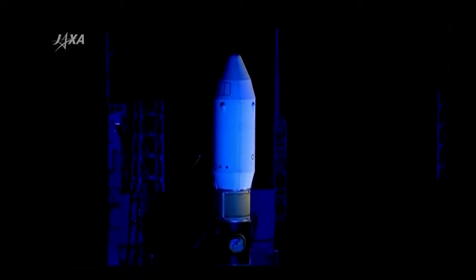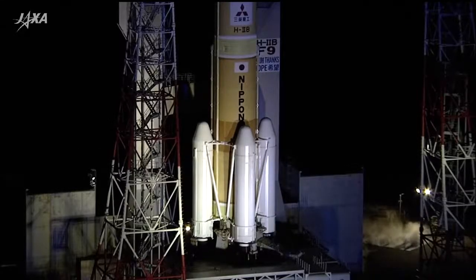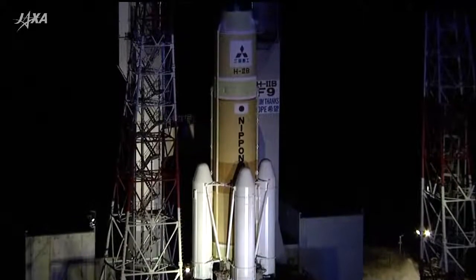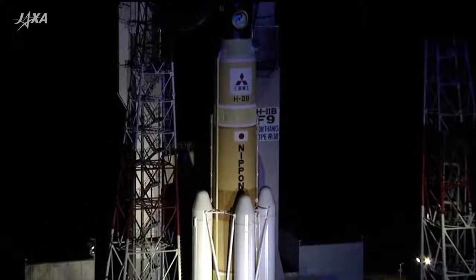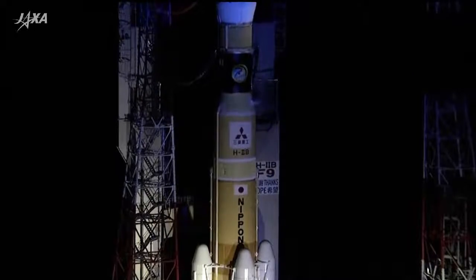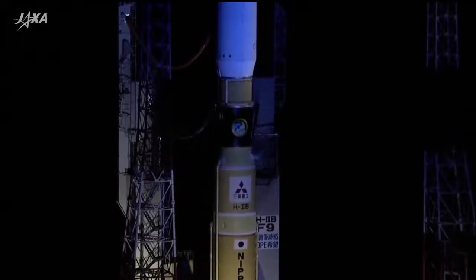This view, a closer view of the H-IIB rocket. You see the vehicle bathed in blue light. This in honor of healthcare workers fighting on the front lines of the COVID-19 pandemic, and in honor of all of the workers at the Tanegashima Space Center in southern Japan who have worked through the pandemic to prepare the vehicle for launch. So a tribute from JAXA, the Japanese Aerospace Exploration Agency, and Mitsubishi Heavy Industries, responsible for the launch vehicle. This blue light bathing the H-IIB rocket in honor of healthcare workers fighting on the front lines of the current coronavirus pandemic.